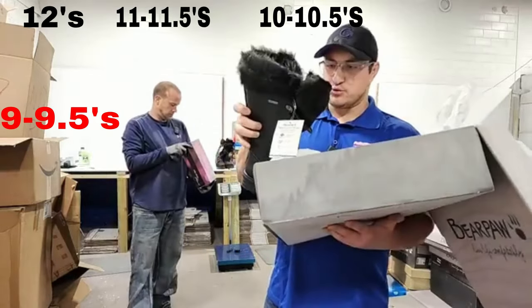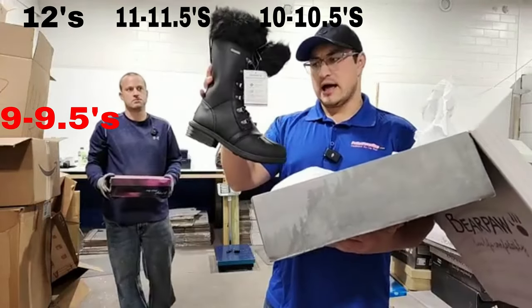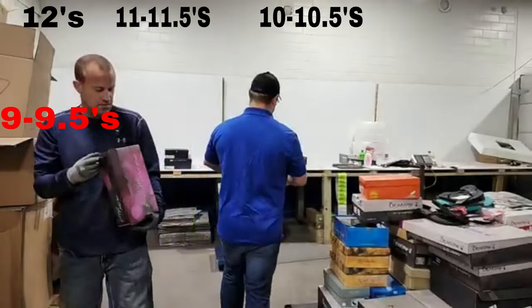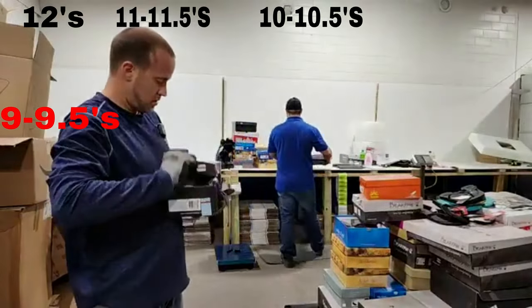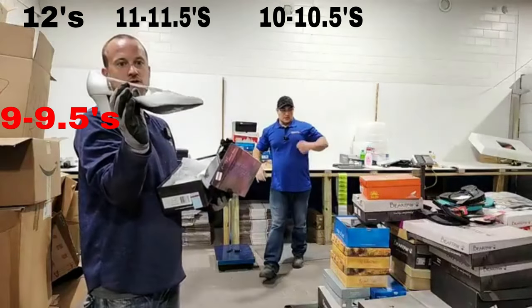We got 1, 2, 3, 4, 5, 6. Looks like a Michael Jackson jacket. It's got 12 buckles on there. Easy Street, 9 medium still. Down on the Easy Street. Silver, mid-high dress shoe.